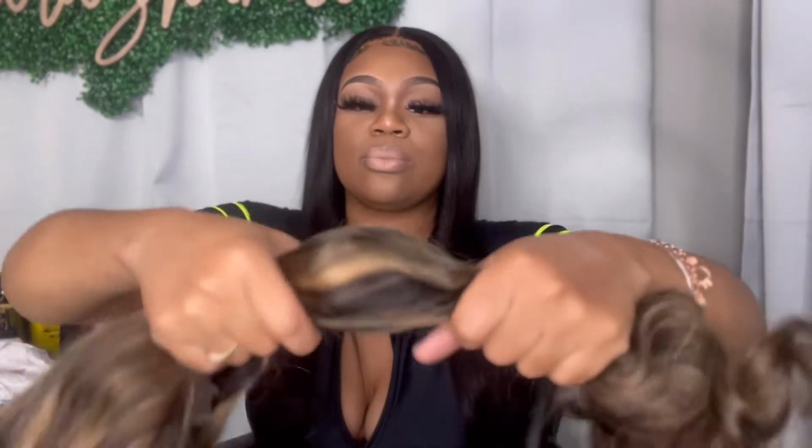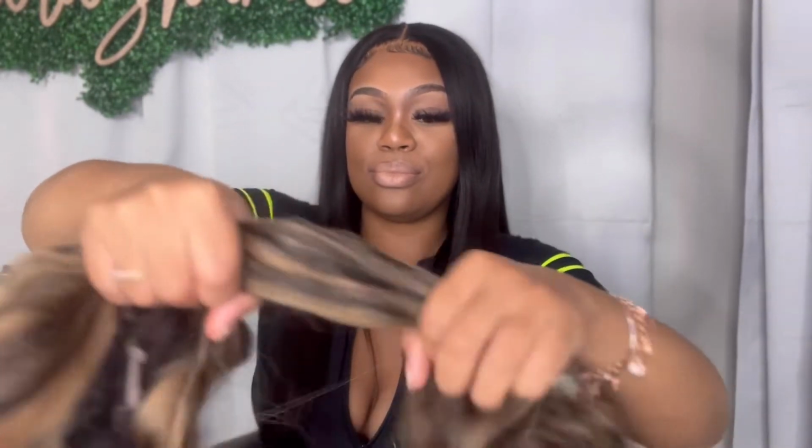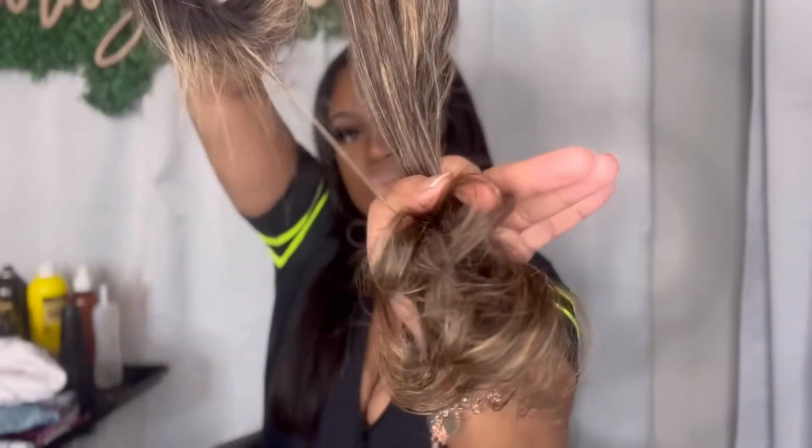And the wig is thick. So, you know, it says 180% density, y'all. This wig feels like 200. It's so thick. Not only is this hair very thick, it actually has a lot of bounce, and it's very full from the roots all the way to the tips. And no, I'm not just saying that, y'all can see that.